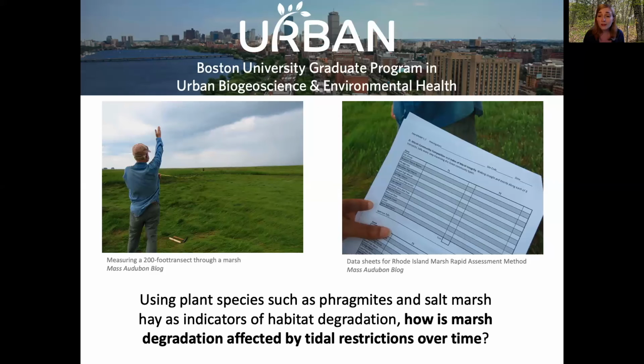So I don't have a pretty visual product to show you all associated with this, but I wrote a bunch of code for Mass Audubon that they will be able to use to continue analyzing this data as they continue to collect it into the future. The preliminary results indicate that tidal restrictions do have an effect on marsh health, but the results are highly heterogeneous and they differ from site to site.